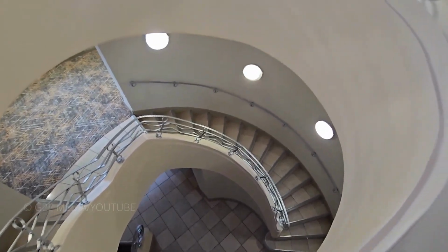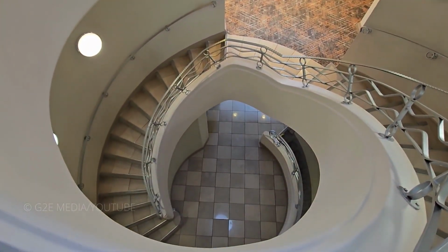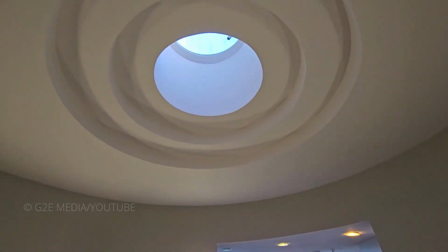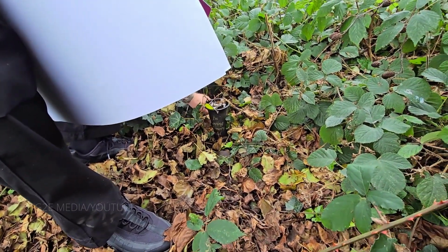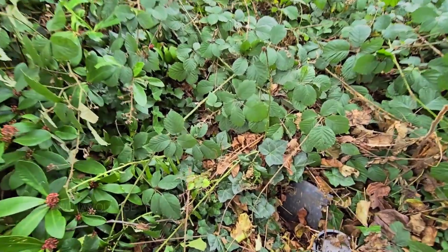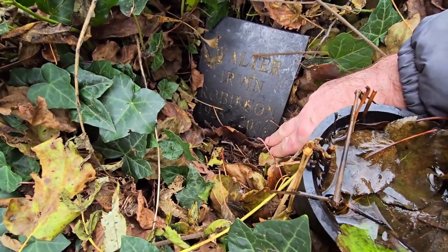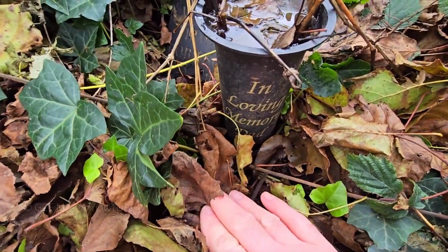Wow. So is this original from the old airport, you say? Yeah. So the other side of that staircase there is mirrored on the other side as well. Exactly the same. I thought that was a puddle of water there, but it's that light popping through. Brilliant. So this is a headstone in memorial of Walter Irwin Robinson, 1925 to 2006. And there's a little... cool.